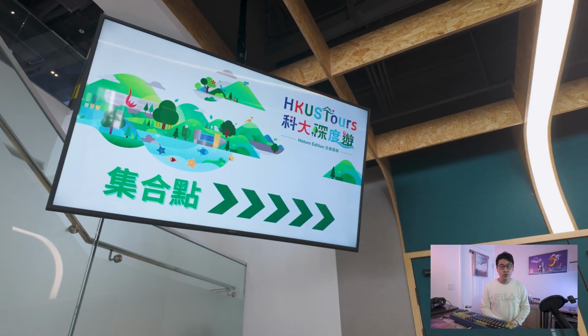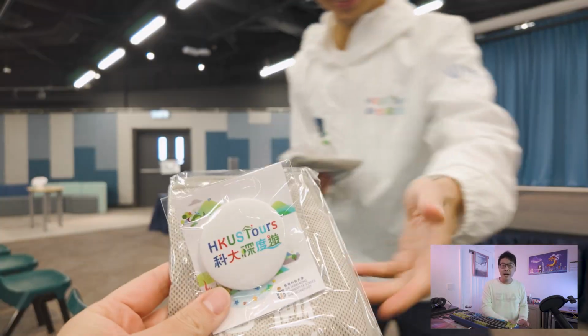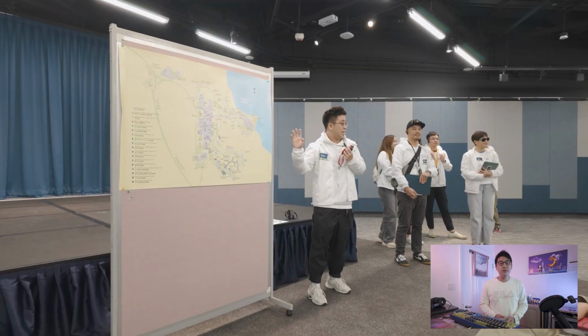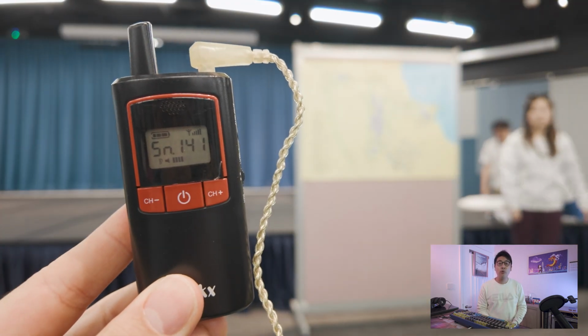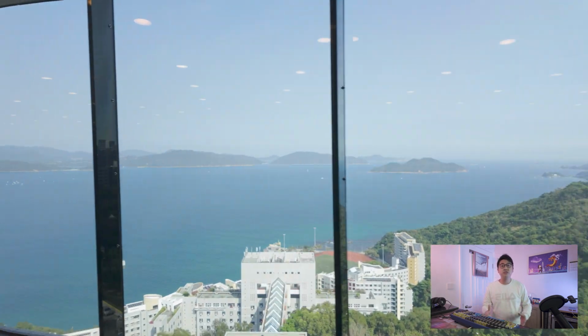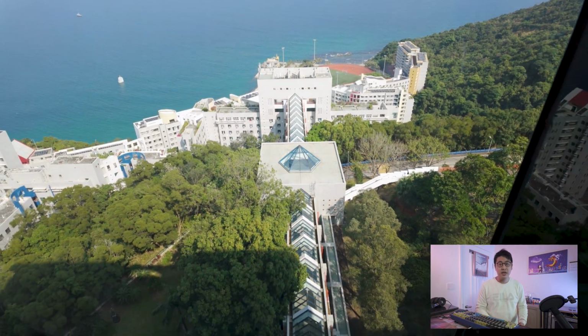Now, let us begin our journey. Before we even started, the volunteer gave us some merchandise, a towel, a pin, and also a fan, and it was actually a very welcoming atmosphere. And to ensure that everyone can hear the tour guide, we were all given a receiver, and the tour was conducted in Cantonese. We first went to the council chamber, which is a beautiful space usually closed to the public and used to receive distinguished guests for meetings.